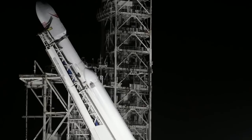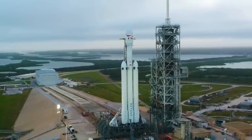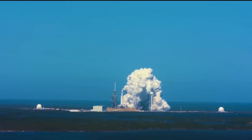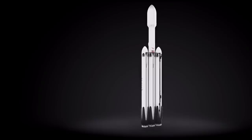Introducing the Falcon Heavy, the most powerful operational rocket in the world by a factor of 2. The Falcon Heavy is derived from the Falcon 9. It consists of a strengthened Falcon 9 first stage as the center core and two additional Falcon 9-like first stages as strap-on boosters.